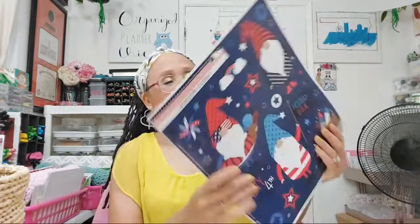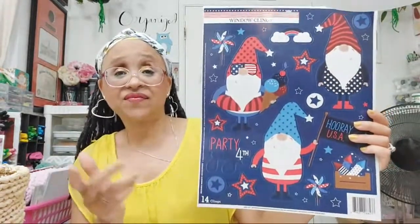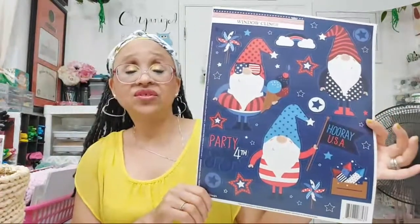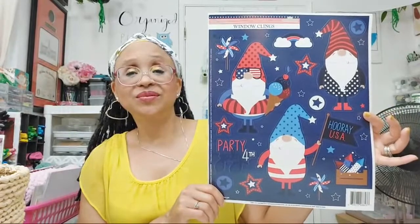And then I got this one that I'm going to do a spread for when we celebrate the 4th of July or Independence Day this year. So that is so cute. Yeah, I need to go back and get a few of these for some different friends. And then I got just a few more things.